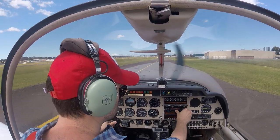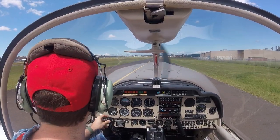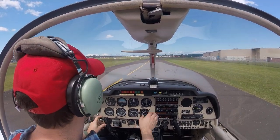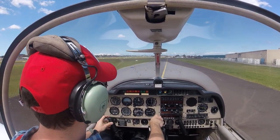Uniform Nova, uniform contact. Bankstown Ground, Robin India Sierra November is clear of runway right. Request parking, sorry, request taxi to parking at November. India Sierra November, taxi Bravo and Alpha to parking. Taxi Bravo and Alpha to parking, thank you, India Sierra November.